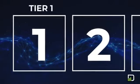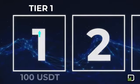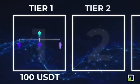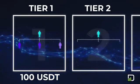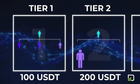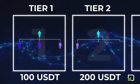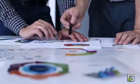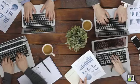In order to own a position in the Tier 1 matrix, a member must begin their DAISY journey by contributing 100 USDT for Tier 1. In order to own a position in the Tier 2 matrix, a member must upgrade to Tier 2 by contributing the 200 USDT to Tier 2, and so on. When any member in your Tier 1 matrix upgrades to Tier 2, they compress to the next available position in the Tier 2 matrix, following, of course, the previous line of referrers who have already upgraded.